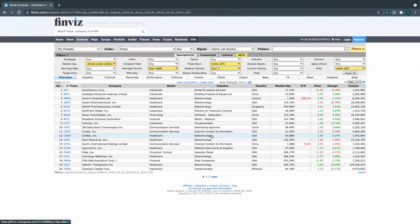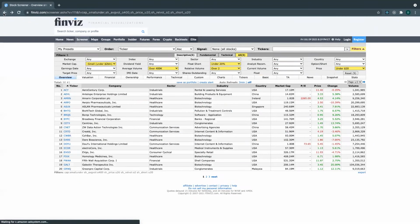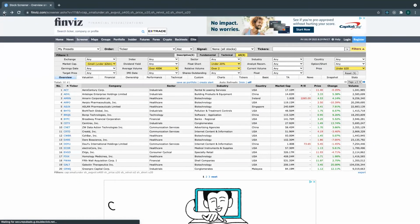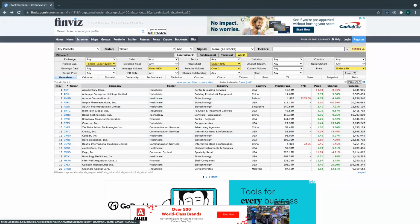So you need to know this, and it doesn't matter what platform you're using to scan for stocks. I'm going to show you guys TD Ameritrade later. I'm going to show you Benzinga for those of you that have it. I'm starting with FinViz. Why? Because it's free to use. It's accessible to most people. So I felt like that would be a good beginning.